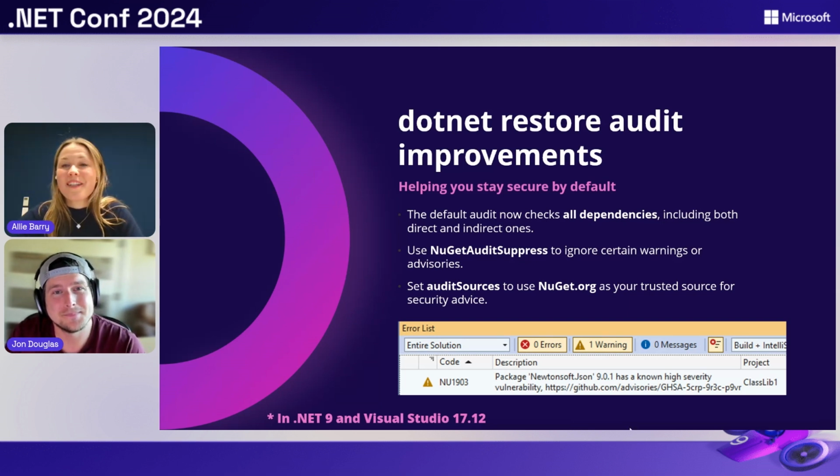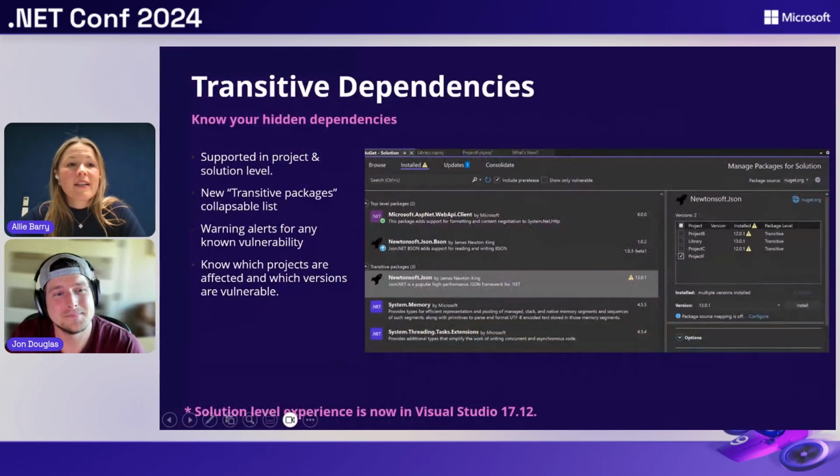Awesome. Thanks for that comment. So we will move on to our next highlight here, which is new awareness into transitive dependencies. So with restore auditing being amazing and all, we really just wanted to make sure that users have complete transparency into any hidden dependencies that might exist in their projects. So this is why we wanted to implement a new way to showcase these dependencies directly where you work in the Visual Studio Package Manager UI.